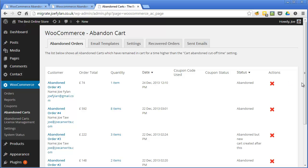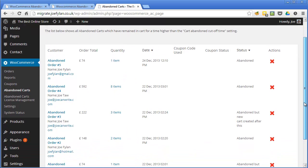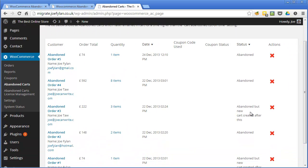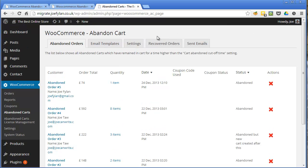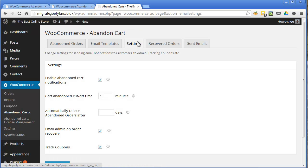So this is normally abandoned, but if the customer comes back and creates a new cart, this will be detailed in the status. So you can also delete these if you want to clear the history. So if we look at the settings, we should get a better idea of how the plugin actually works and how it can be configured.